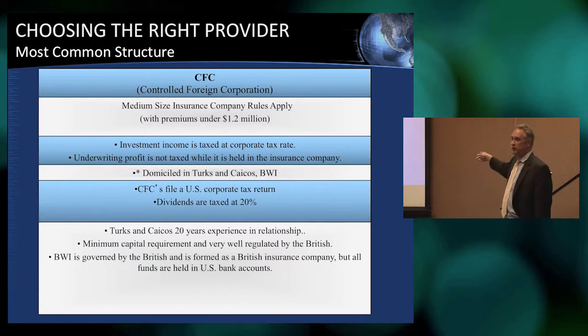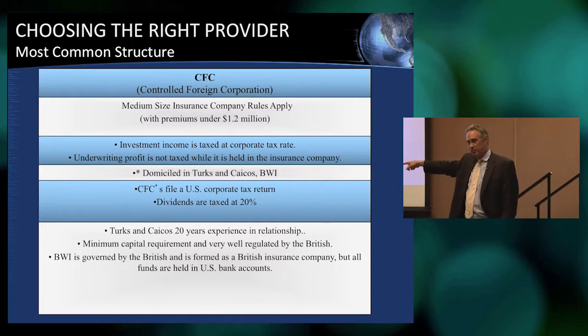Hey, I'm going to borrow $2 million from my reinsurance company. I want to buy the dealership. The dealership's going to pay that $2 million back to my reinsurance company, and I'm going to pay myself the interest. They become the bank.